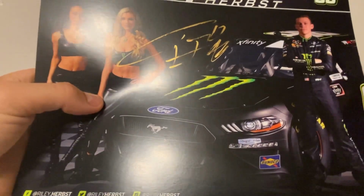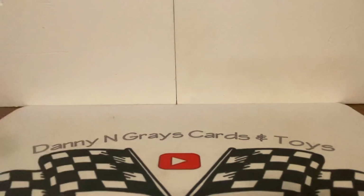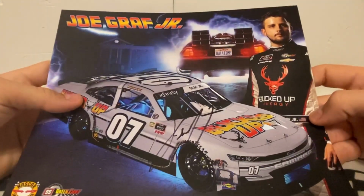The gold, I handed him the gold because I'm like black on black, and it didn't turn out good. I know I got Deegan on hers like that. You guys seen that yesterday, and it didn't really turn out good.